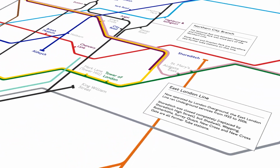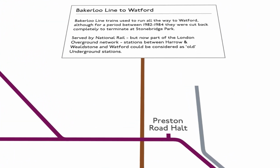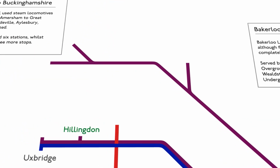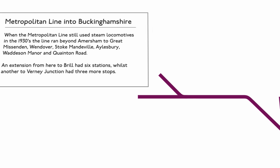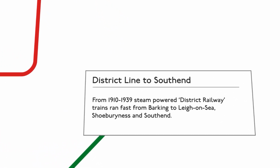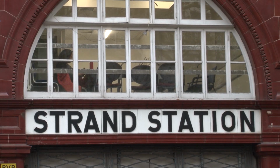However, if you add on others such as the East London line, which was turned into the Overground, the old Bakerloo line up to Watford, Essex Road and Drayton Park, which were once on the Northern line, and then don't forget that the Metropolitan line once extended beyond Amersham, and even the District ran services to Windsor and Southend, it adds up to several more. So there's a lot to see and discover out there.